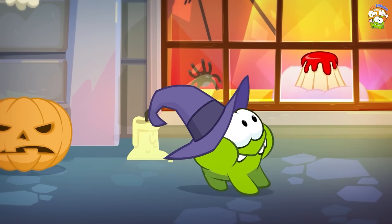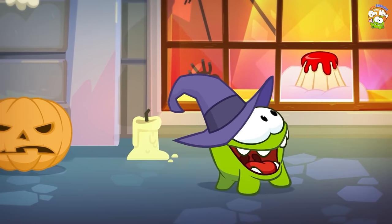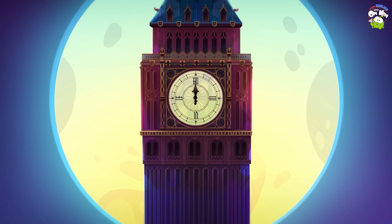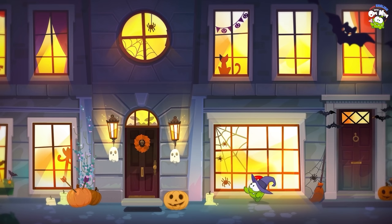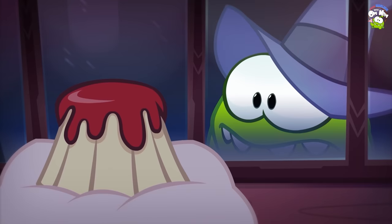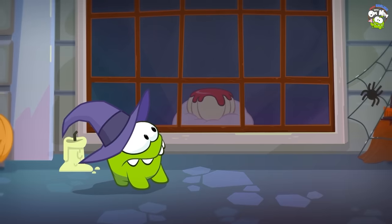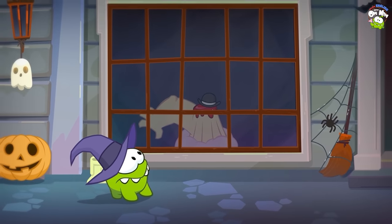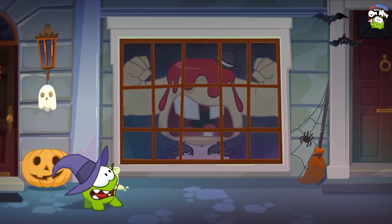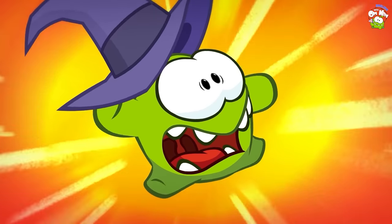Om Nom, look! It's the jelly! Wow! Pudding! Yay! Uh-oh! It's midnight! You know what that means! All the lights are going out! And Om Nom, watch out! The jelly is growing! Oh gosh! It's become a jelly man! Om Nom, run!